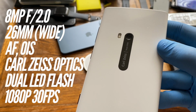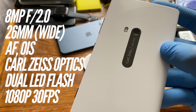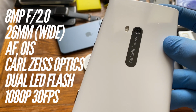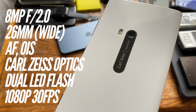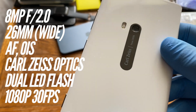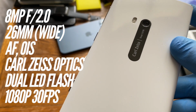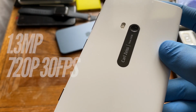Okay, so first let's cover the specs of the Nokia Lumia 920's camera. The Lumia 920 has an 8 megapixel f/2.0 aperture shooter with a 26mm wide angle lens. It has autofocus and obviously optical image stabilization, the first of its kind. It has Carl Zeiss optics, as you can see here. And on this stainless steel band, it has Carl Zeiss branding, Tessar, 2.0 aperture, 26mm. It has a dual LED flash, but it's single tone. So dual LED, but single tone. So no dual tone flash there. It can record video at 1080p, but it's limited to 30 FPS. So no 60 FPS there.